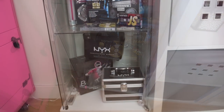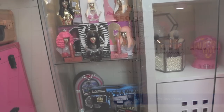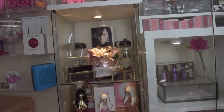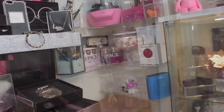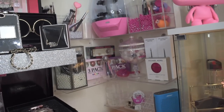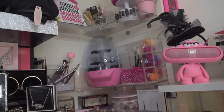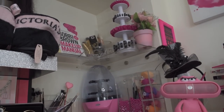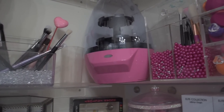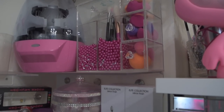So I picked this glass display up at IKEA. A lot of these products in here are basically IKEA. All my furniture in here is pretty much IKEA, with the exception of the acrylic shelves, which I got from Amazon. And over here we have an acrylic shelf, which stores some of my other products. As you can see, I have a Bobbi Brown makeup menu. I have some Sigma, some Morph brushes, my Sigma tower, some decorative flowers, my original Lulumia makeup brush cleaner. We have some more Morph brushes, storage of my sponges, my beauty blenders.